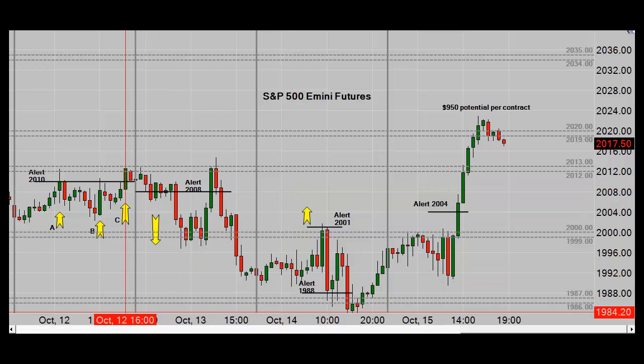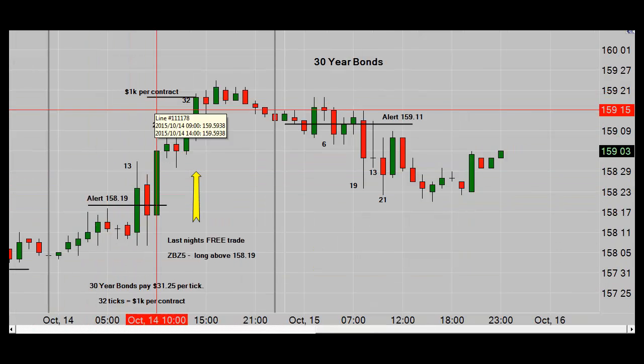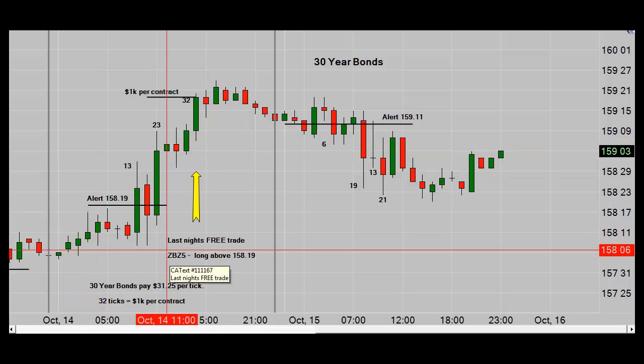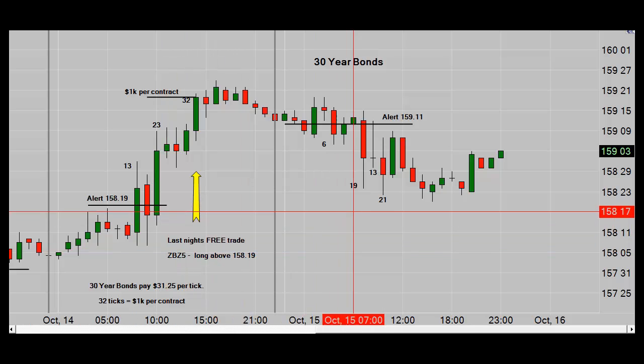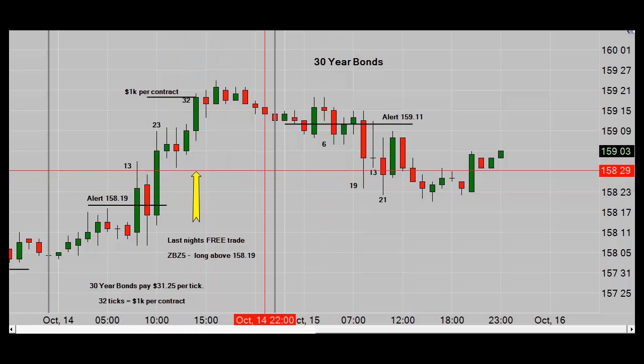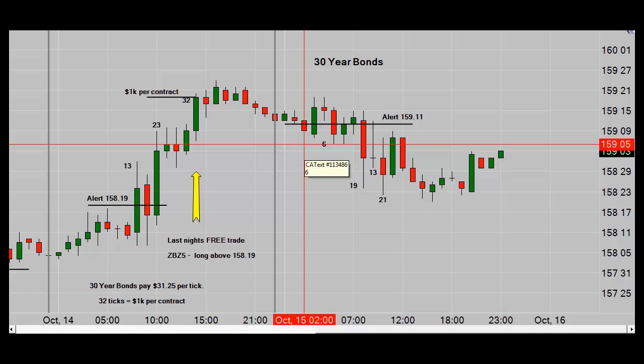Okay, let's go to bonds. Bonds yesterday, we had a $1,000 per contract move, and that was our free trade, okay? Yesterday's free trade. Today, we said to be short below 159.11. Bonds pay $31.25 per tick. You only need 4 ticks to be done for the day. First move was good for 6 ticks. One and done. Okay? One trade, done for the day. It's a beautiful thing.